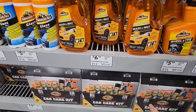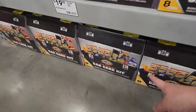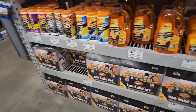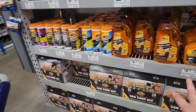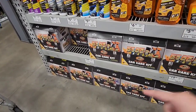It has a total of 8 items, or no, not that one. I'm sorry, it's the one that has the blue oil treatment. So the oil treatment itself, I'm assuming as well, that's about 5 and something. So it has a total of 8 items. As you can see, they're like $5.98, $5.68 range normally. So that's a good price.